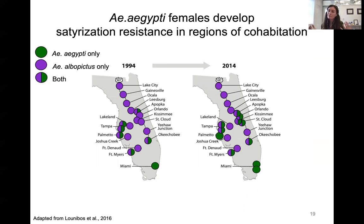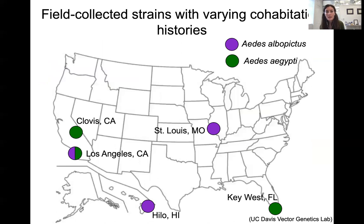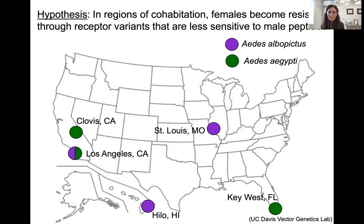So although we don't yet know the mechanism by which these females gain resistance to satyrization, this is something that we're really interested in studying in my lab. And so we now have our own field collected strains that have different cohabitation histories. We have animals, again, from some regions where you find only one species or only the other species. So we often call these our naive populations. And we also have samples here from Los Angeles, where both species are found in the same place where they cohabitate.